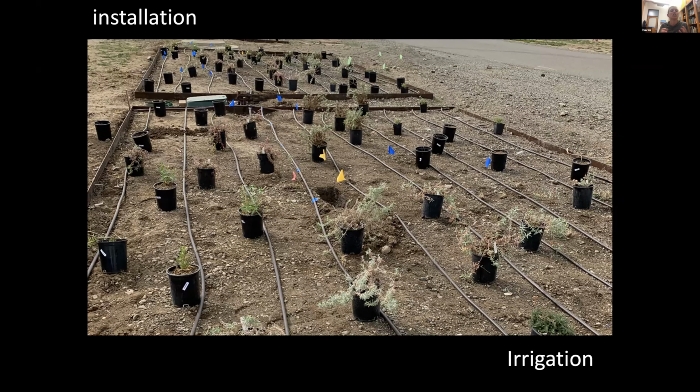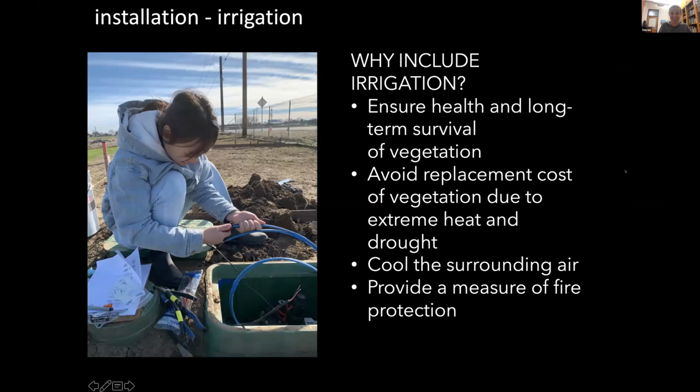And even then, you just need to have irrigation for backup. Even though those plants are established, we do have periods of drought and things are getting hotter. So keeping an eye and having that irrigation for backup, for cooling things down, there are just lots of reasons, and for making things look pretty. I mean, the irrigation really helps these plants look really, really pretty.